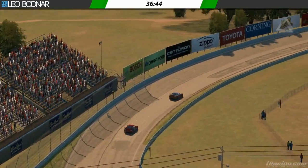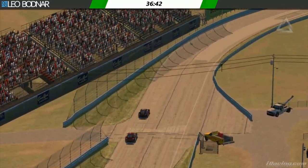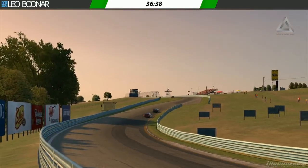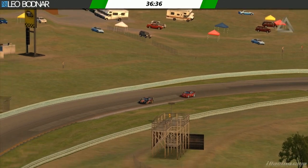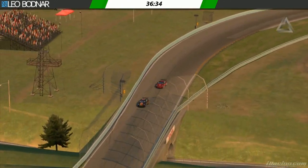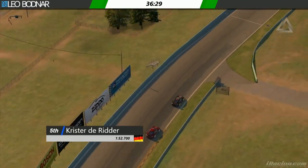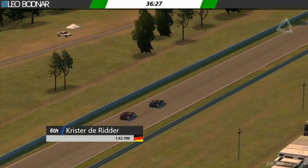And that's 4th place in the category. Yeah, 4th place in the category. Just trying to scroll through to get to that. Yeah, going through the S's. These two, Krista De Ridder has gained 3 positions from his original starting spot, and Sven 2 positions. Of course, this is mainly due to retirements or problems for the DP guys.